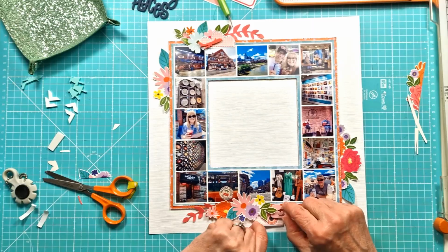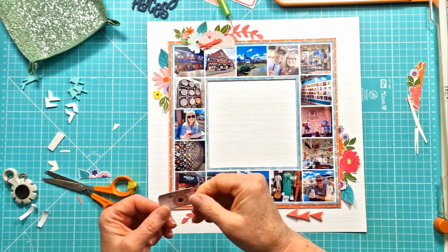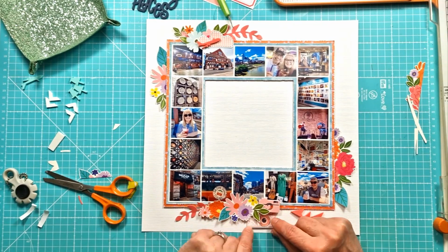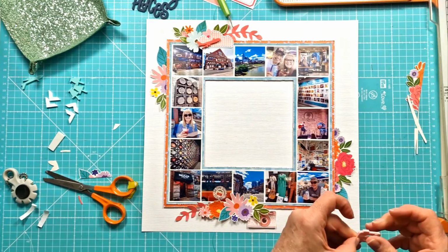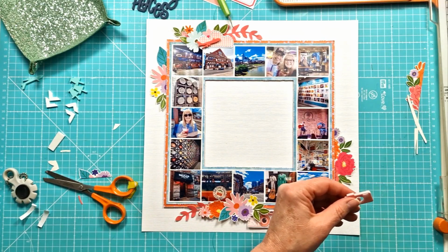So yeah. And then I brought in the travel elements set as well, and that's where I've used the plane at the top in that coral. And then I've also got the coral arrows at the bottom there as well. And then, oh, here's the camera.